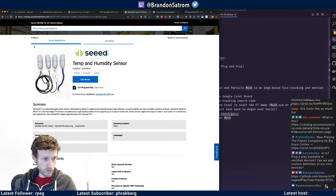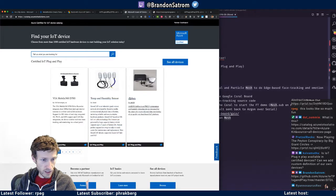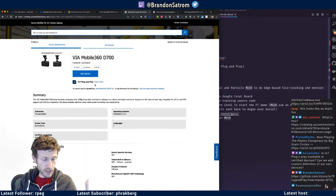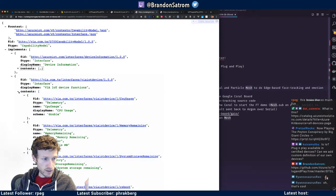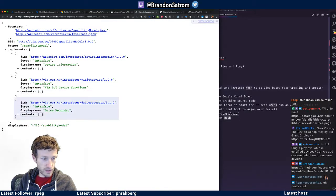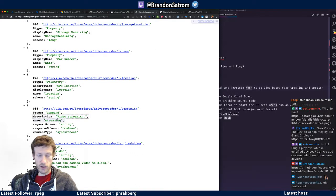There's others in here. So for instance, let me get one that may have some commands on it as well. How about this? The mobile, there we go. The vision via mobile device. So if I look at its device capabilities, I may see something a little bit different. It implements a drive recorder interface. Here we go. Here's some telemetry. So here's GPS location. It also takes this command where you can actually tell it to start streaming or stop streaming.